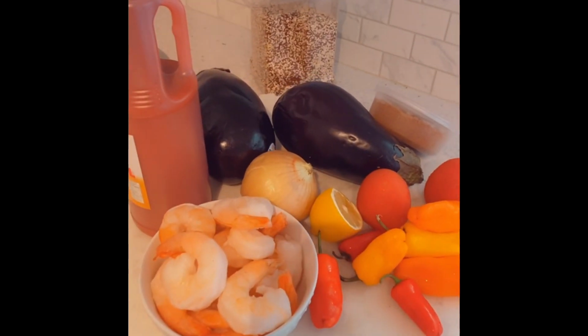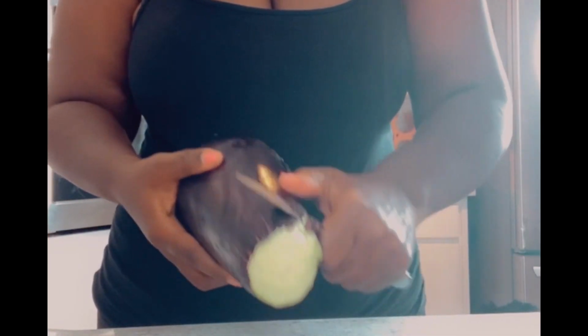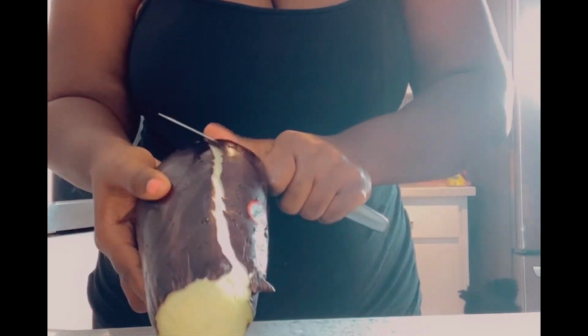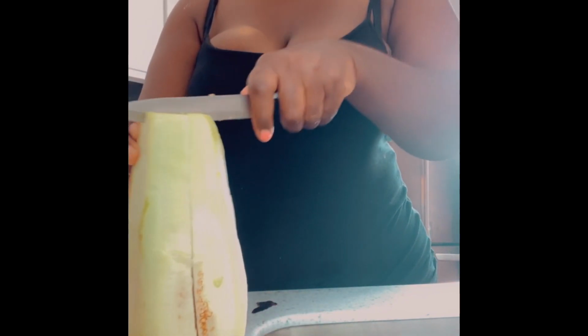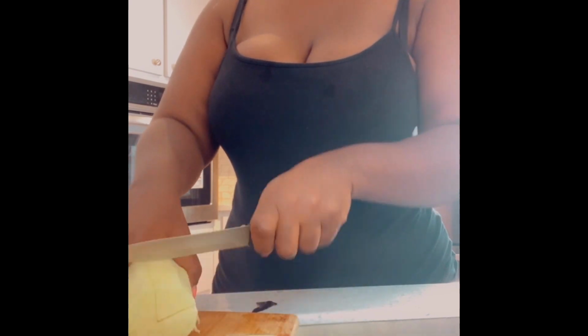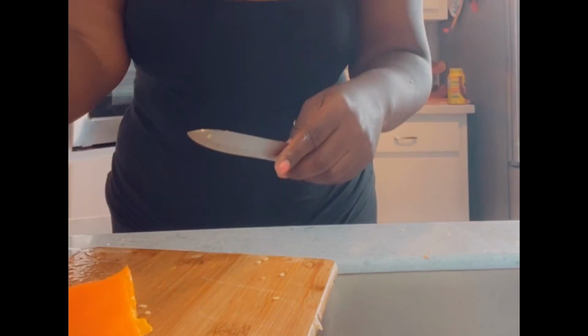Here are my ingredients: shrimp, some eggplants, palm oil, and other vegetables. Here I'm cutting the eggplant to get it ready to boil. So I'm peeling it so it's easy to just blend. And here I am peeling, cutting it to make it easy to get inside the blender. And next we put it in the boiling water to let it boil.